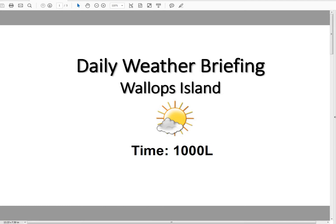Seeing some abundant sunshine out there this morning under mostly sunny skies. A little bit chilly. Temperatures are just into the low 60s. Not expected to climb up too high today, only into the upper 60s. And then we'll see the skies return to mostly cloudy as we go into the late afternoon and early evening.